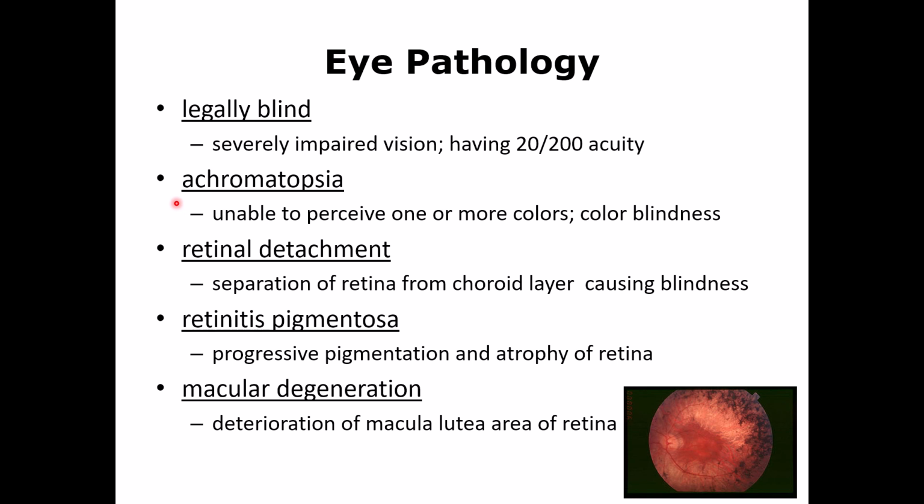Achromatopsia means that a person is color blind, and the most common color blindness is for red, but it can also be other colors, and that's much more common in men than women.